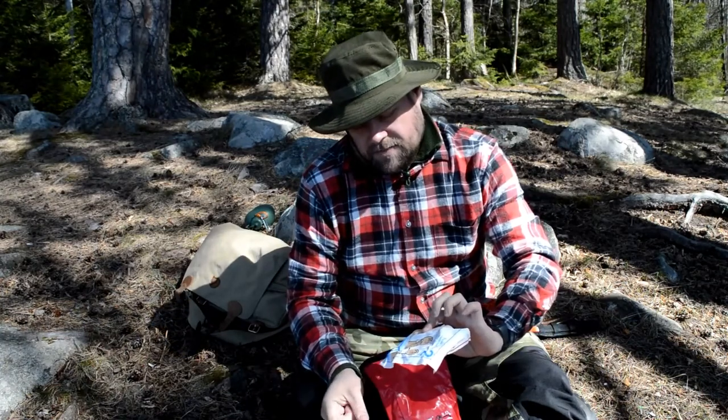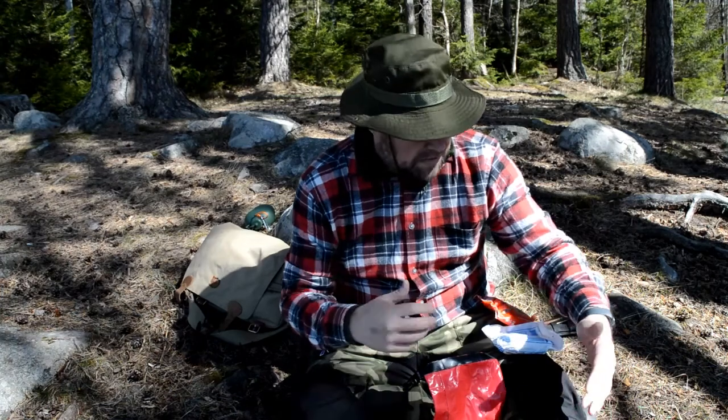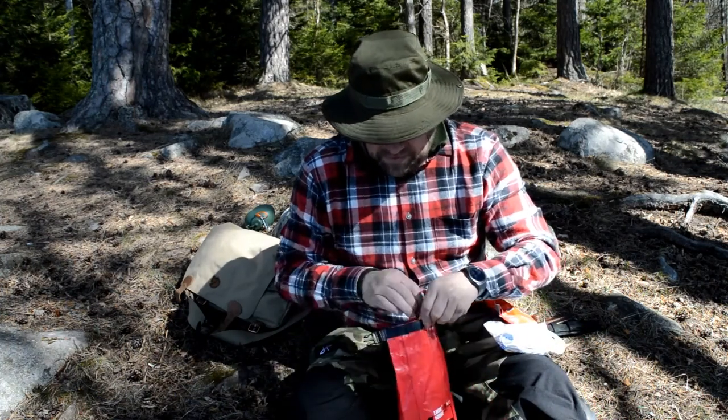Then I have some bandages for big cuts, if something like that happens. Always take it with you, these kind of things, if you have a knife or axe or saw with you. It's really important. If you get a deep cut and you don't have anything to clean it or make a bandage on it, you can bleed down, and that's not good. Well, anyways, I'm just gonna continue here.